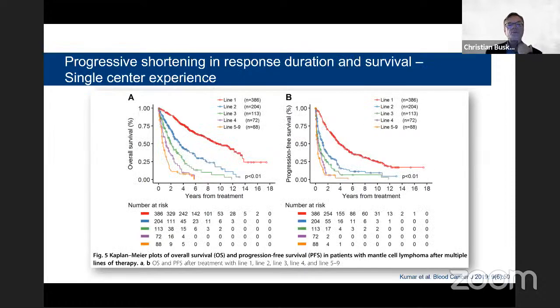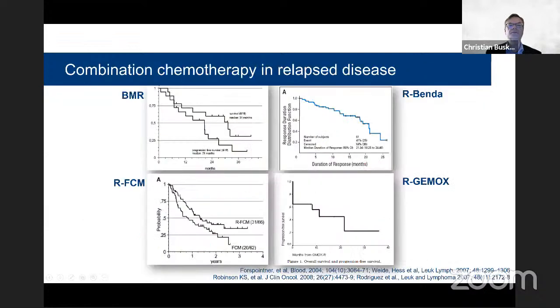What about relapse? We know from mantle cell lymphoma, as for all other B-cell lymphomas, that we have tremendous difficulty when we go into later lines of treatment, and that overall survival really decreases one by one, as illustrated here on the left side. And the same for progression-free survival. See, it becomes very short already in the second-line setting. So relapsed patients, a major problem.